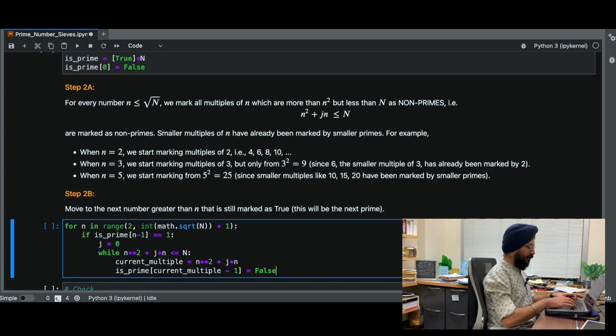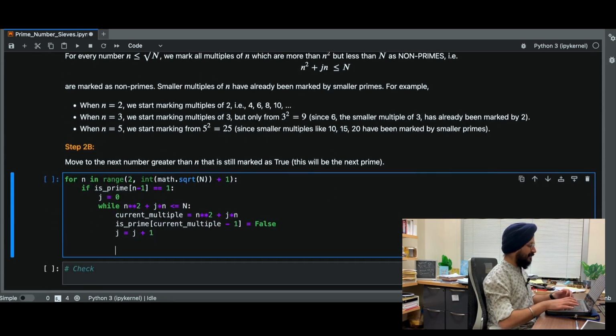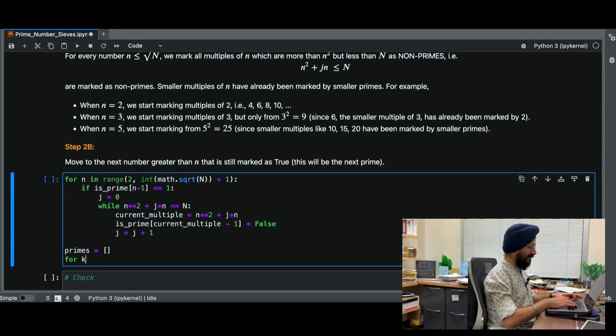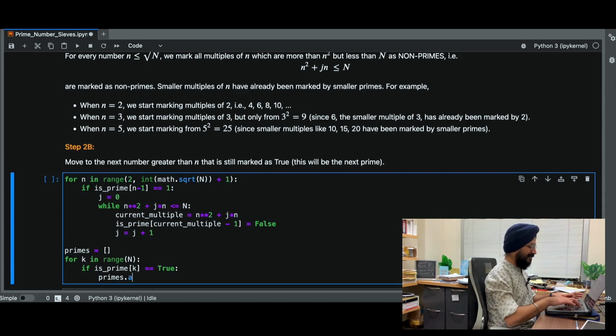Then I start going over to the next multiple, and I keep doing this over and over again, and this is how it will look. Once I have run this, I need to define a list which will hold all the prime numbers. Then I will run through k in range from 0 to n-1, so all the n numbers, and I will check the isPrime array at the kth index. If it's still not been marked out, it's a prime number, and to my list of primes I'll simply append the current prime number k+1, and my code is ready.